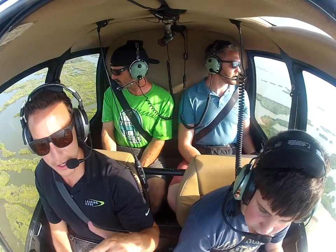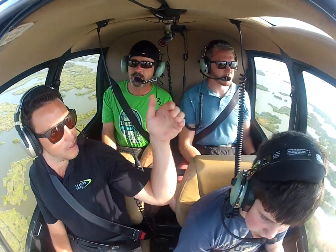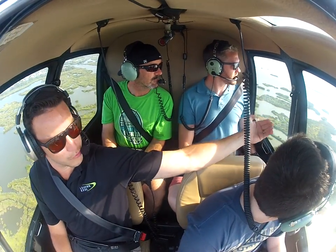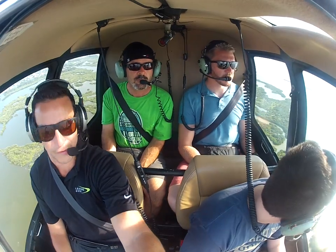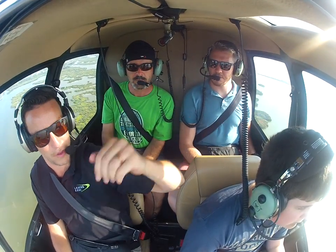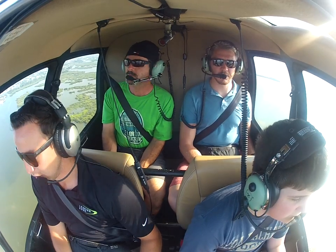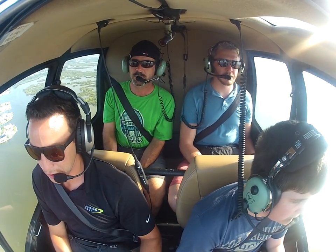So this is a kind of interesting area because right now we're over the Banana River. To the left, you can see the waterway in between right there. That's Sykes Creek, which is kind of like what we were flying over after we passed the shuttle landing runway. And then the Indian River all the way on the other side. You actually drive across all these on your way back to Orlando.